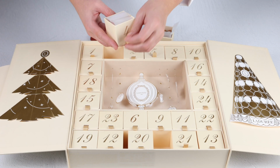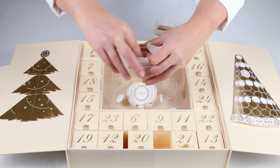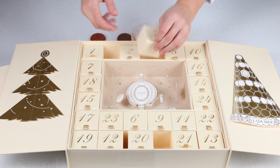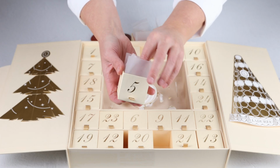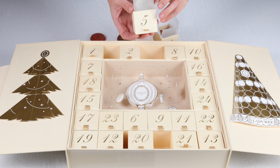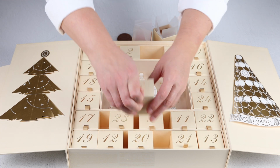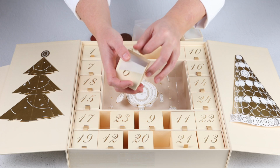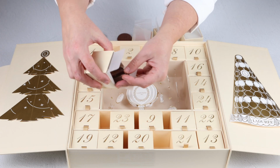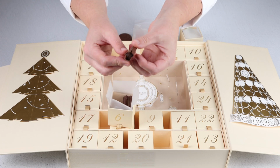Number four. More cookie. Number five. Another cookie. This one looks like vanilla beans. Number six. Where is number six? I think it's a marmalade. Yes, it's a marmalade with a chocolate covered.